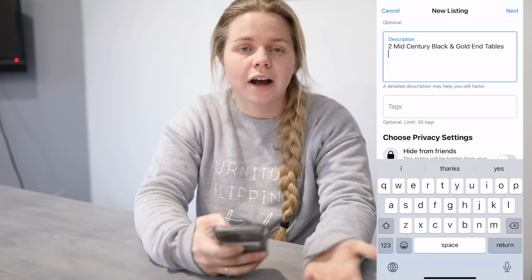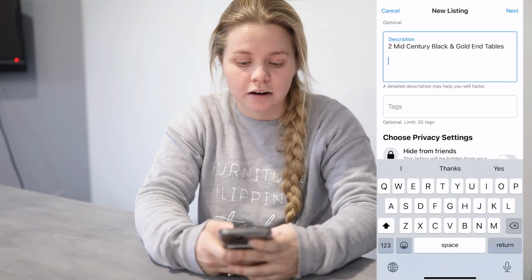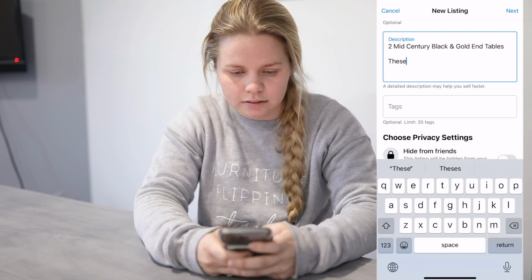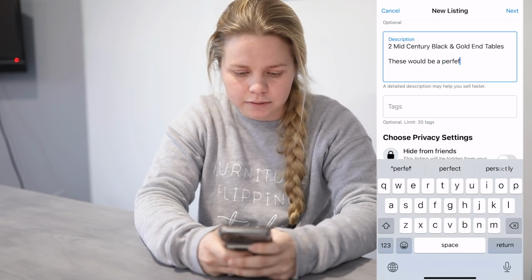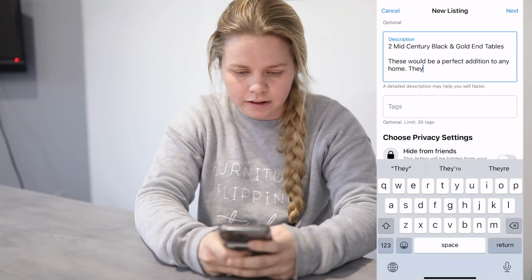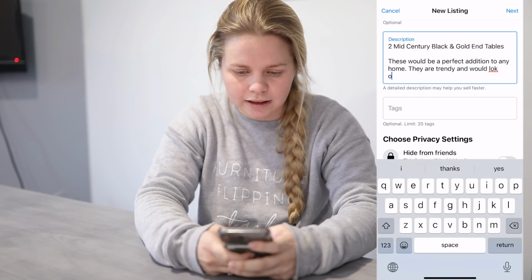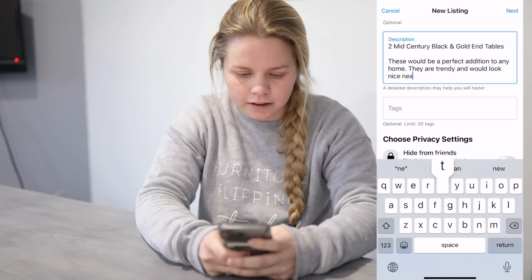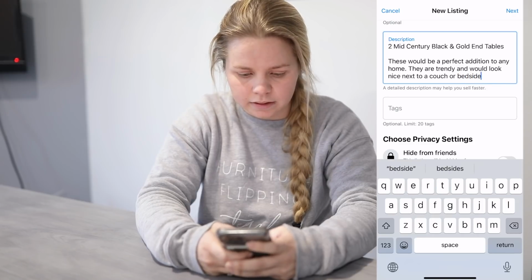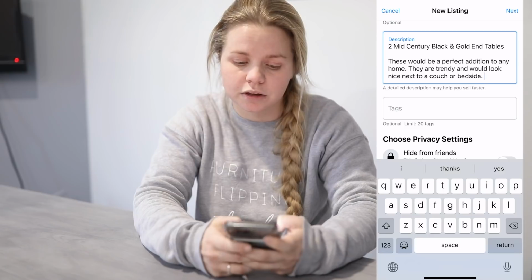And then you basically just want to describe your item, tell them everything that there is to know about it, make them understand what it may be used for in their home. I like to say it could be used for this, it could be used for this. So I'm going to put these would be a perfect addition to any home. They are trendy and would look nice next to a couch or bedside. Not only did I explain that it was trendy, but I also explained two locations in their home that this item could be used for.